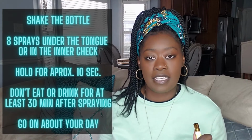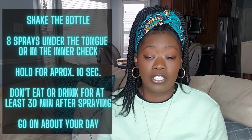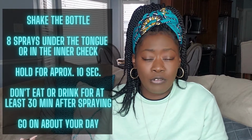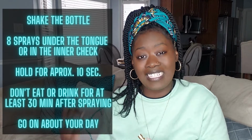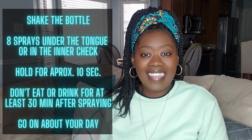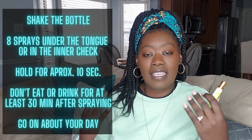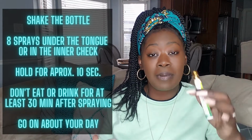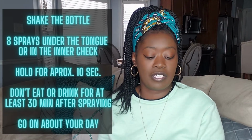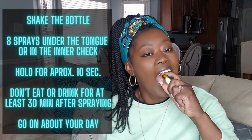And that's what makes these sprays so powerful, because you are getting it right into your bloodstream versus having to take a pill. You can get a Garcinia Cambogia pill, but you're going to have to swallow it and digest it. You got to go through your system to get in your system, and that is going to decrease the potency and how effective it is. But these sprays right under the tongue get right into the bloodstream. Guys, it's super simple. Just 8 sprays.